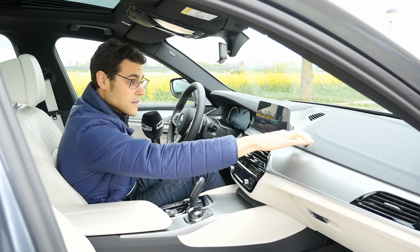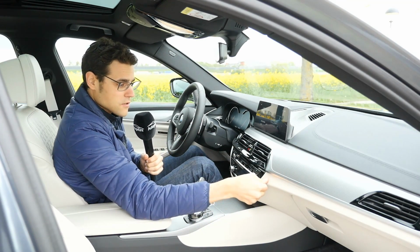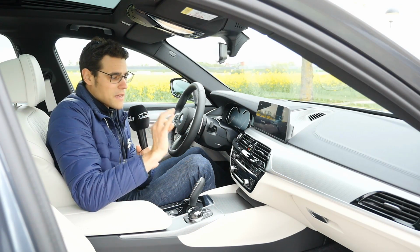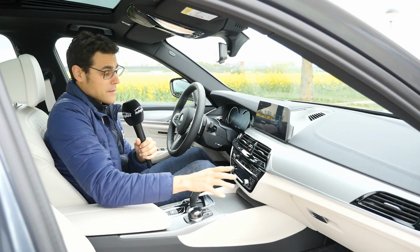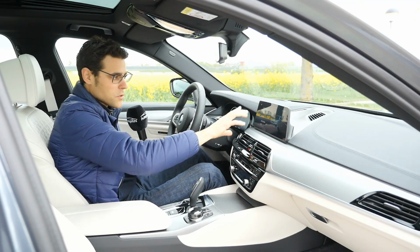Then what you can see here, all soft in the dashboard, high class build and processing, and also in the lower part, it is not hard plastic, and they really step up the game. So the 5 Series is the best processed BMW from the interior so far. We really have to say that. The climate unit is in the lower part, and you can see visually one unit with a new screen.